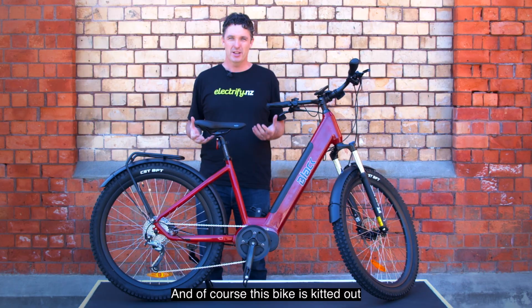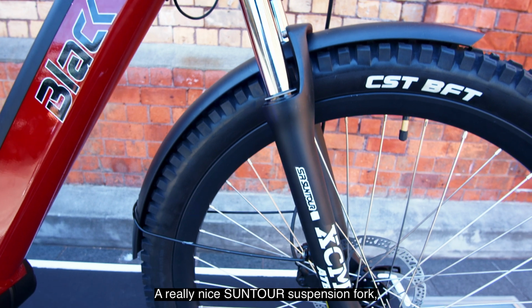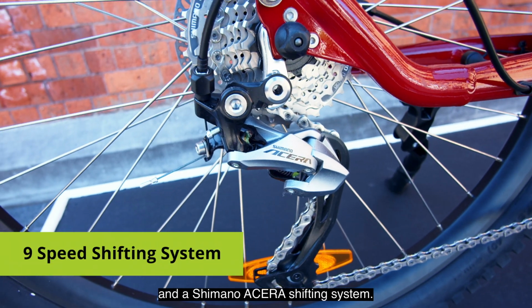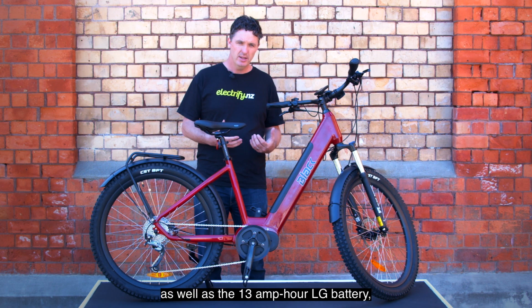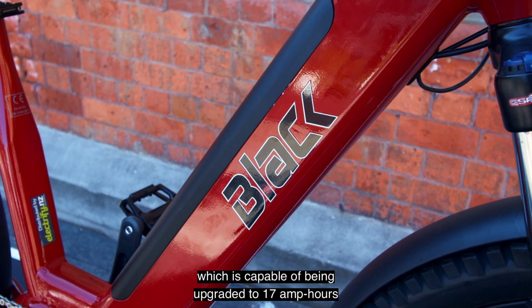And of course, this bike is kitted out with the features you'd expect to see on a bike like this: a really nice Suntour suspension fork, some nice hydraulic brakes from Tektro, and a Shimano Acera shifting system. So we've chosen name brand componentry on this bike, as well as the 13 amp hour LG battery, which is capable of being upgraded to 17 amp hours if you want to do that.